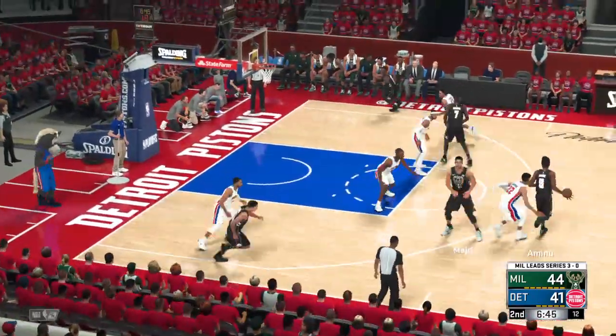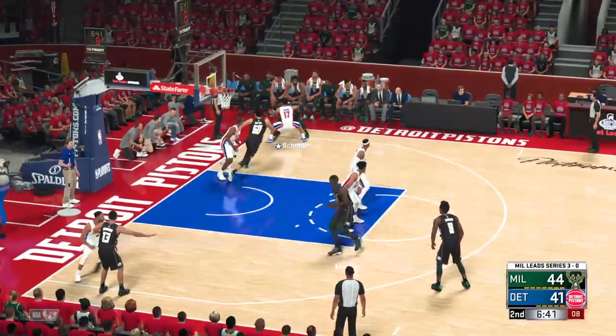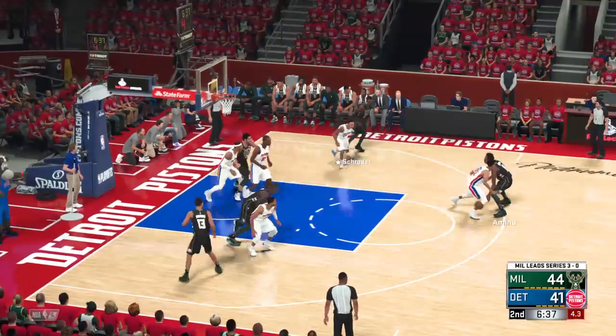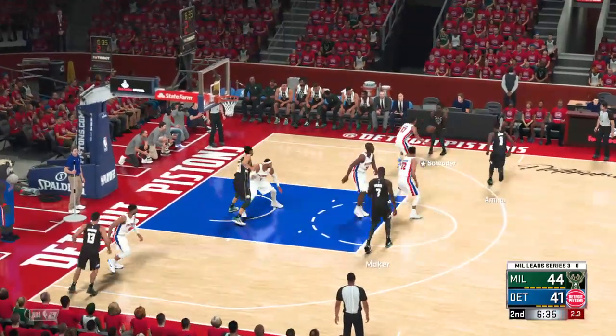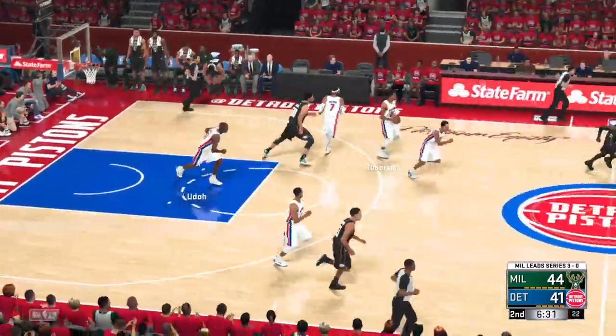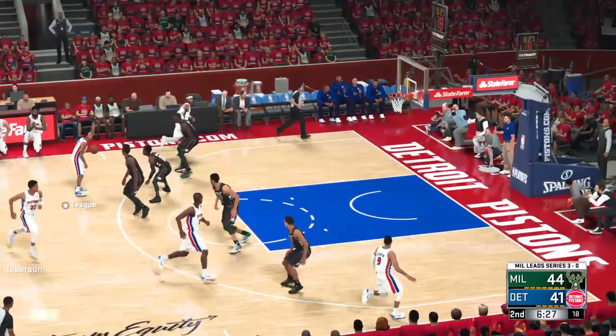There's the screen at the elbow. Baker. The Bucks working the ball around. Schroeder kicks to Aminu. Milwaukee needs to get off a shot here. And it's Schroeder missing. For Detroit, they've gotten just over 50% of their shots to drop here in the second quarter. They're 5 for 9.